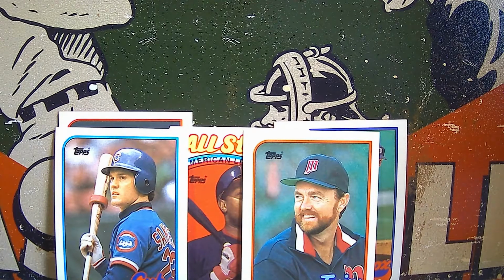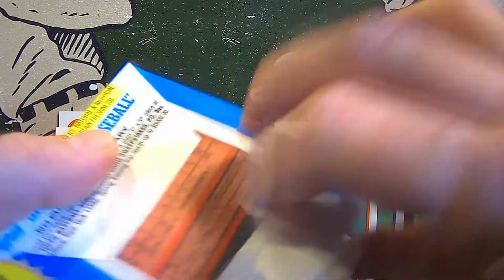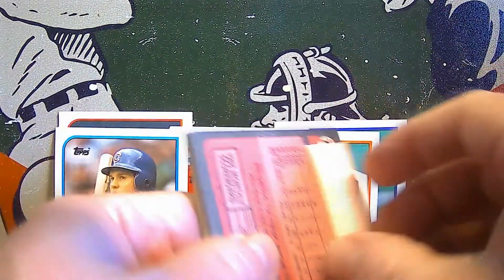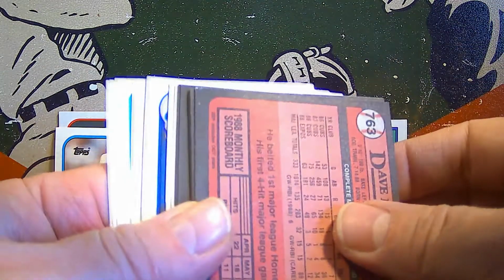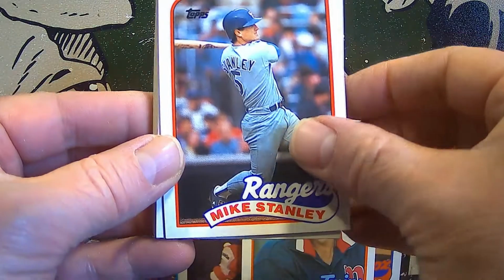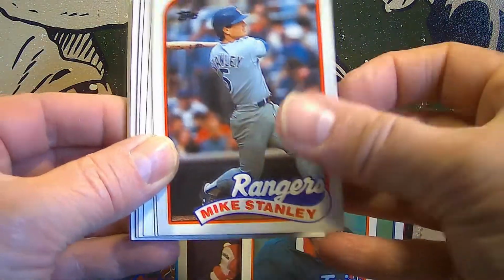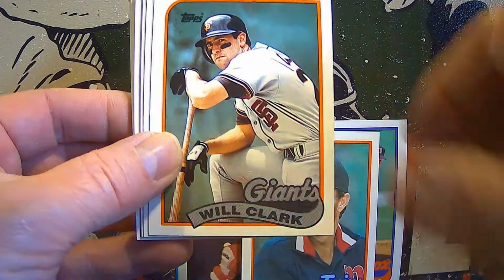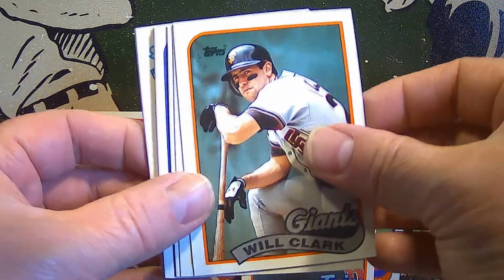Pack number 8. Be nice to pull a key rookie out of this stack. You do have 2 more stacks coming, however, so you have a good chance of pulling some of the other hot rookies. Like Stanley Jefferson, Pettis. Will Clark is a very popular player.